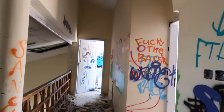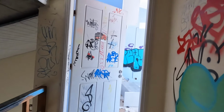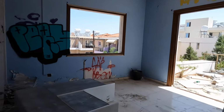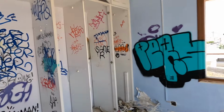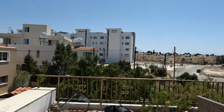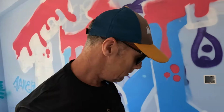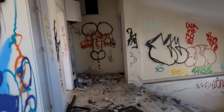This is one of the bathrooms. Another room. And finally, this is the back room here. There's the shop. Look at the state. A quick look round, and as you can see on the floor, look at the state of all this glass on the floor, there's loads of it. Oh fuck.